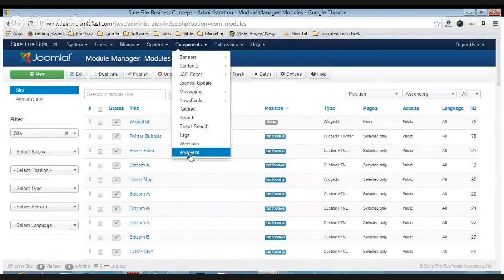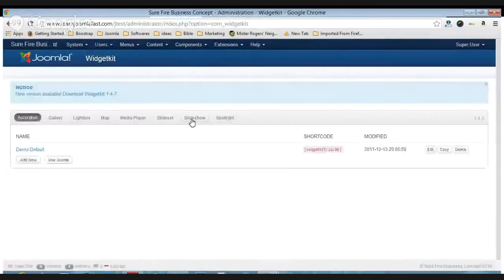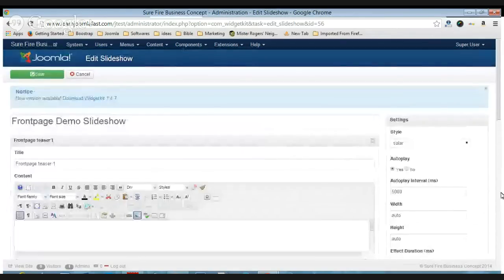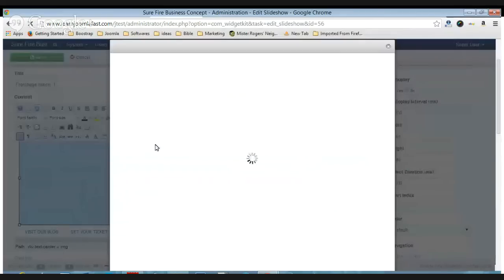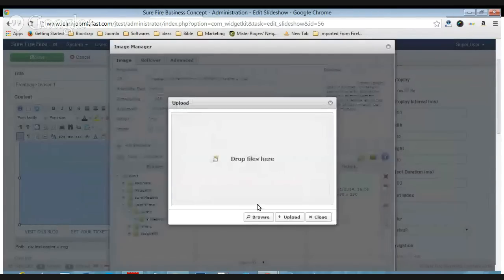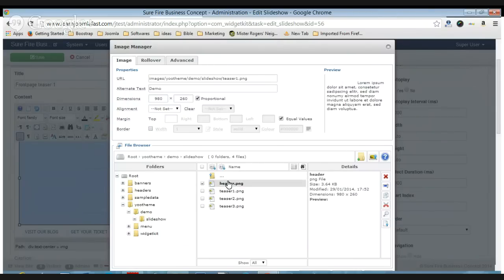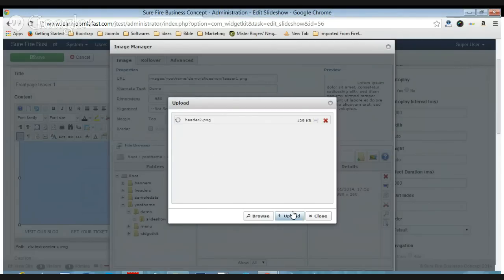So you go to extensions, WidgetKit, and that was used to create this beautiful slide. And you go to slideshow, scroll down where it says front page, you want to click on edit. As you can see here, I'm just going to stretch this out more. This is the image, the first part, so I'm going to change this with something that I created. I'm grabbing this from my computer. I created two of them, so I'm grabbing both of them, and I'm just going to install it.